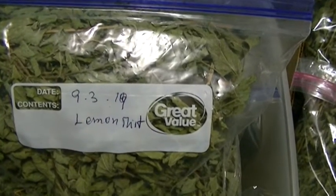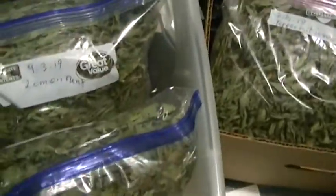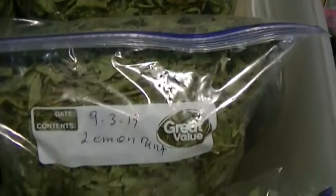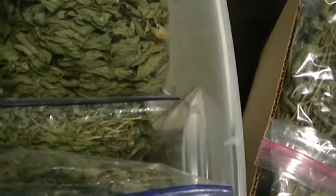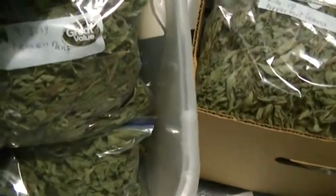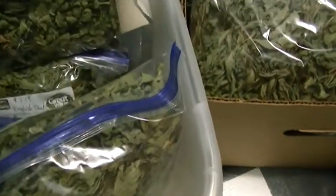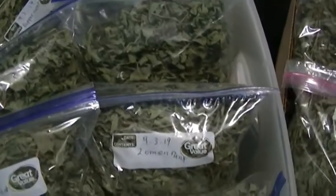We have lemon mint, 2019, and I believe I have a lot of those. English mint. Yeah, I have a lot of mints here, and my kids like it when I make mint tea for them. And now they are so used to it that when they have colds, they'll ask me if I can make mint tea for them.